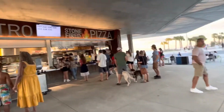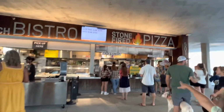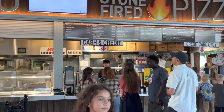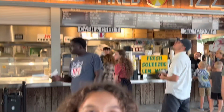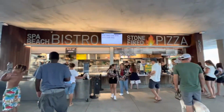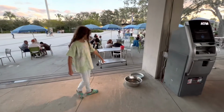Simple, simple. Oh, what do we got up there? Oh, they even have hot chocolate. What else they got? We have some fresh squeezed lemonade. And over here is like a pet friendly area, so a lot of people bring their dogs. Oh, that's fun. Look, there's even dogs. Oh, that's cool for the dogs.